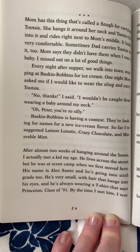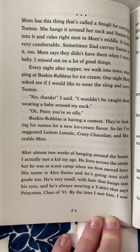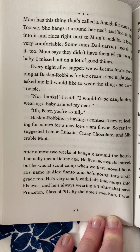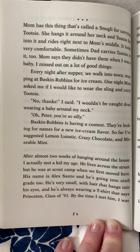Oh, Peter, you're so silly. Baskin-Robbins is having a contest. They're looking for names for a new ice cream flavor. So far, I've suggested lemon lunatic, crazy chocolate, and miserable mint.